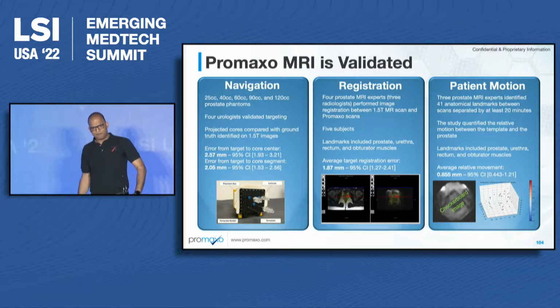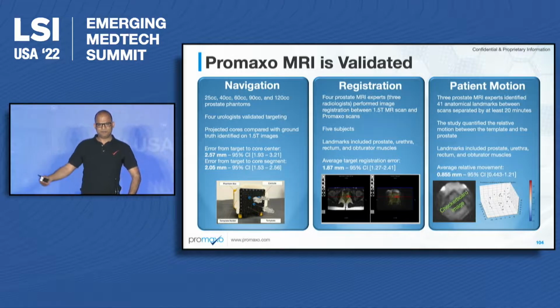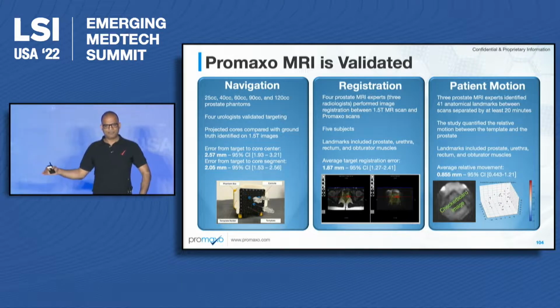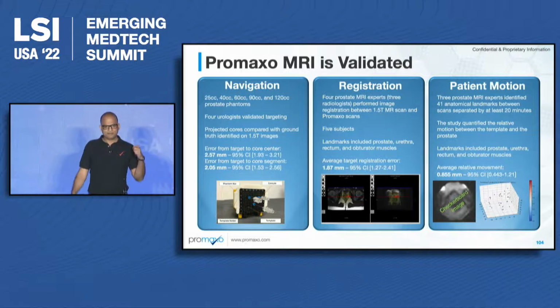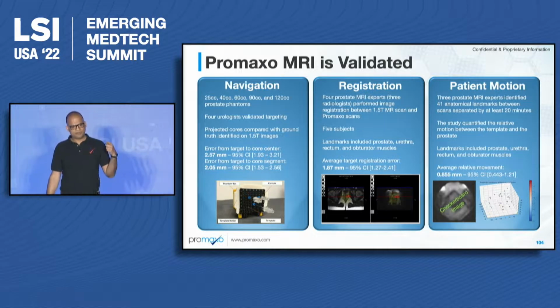A lot of validation has to go into a device before we are ready for prime time. And this slide shows that, and I could probably spend half an hour on this, but I won't. The whole point is that the device has been proven to be accurate, safe, and effective.